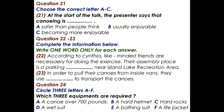Now turns to part 3. Part 3. You'll hear an introduction about canoeing. First, you have some time to look at questions 21 to 24. Now, listen carefully and answer questions 21 to 24.